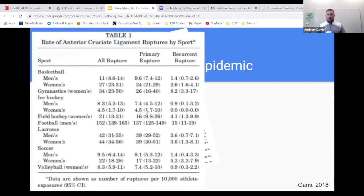So what we have here, as we outline, of the ruptures in women's basketball, that was rather large, with the rate of anterior cruciate ligament ruptures by sport. So women's soccer, we get to soccer. So here's gymnastics first. And I'm just highlighting some of these for you, as well as lacrosse.